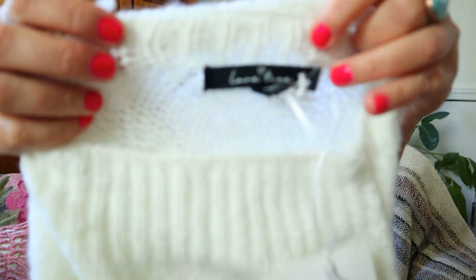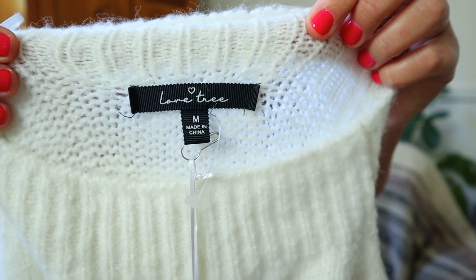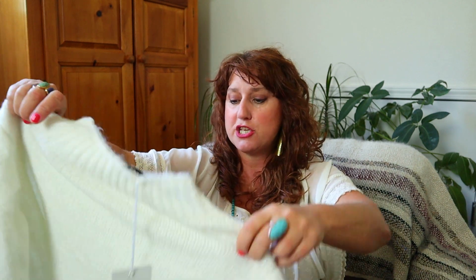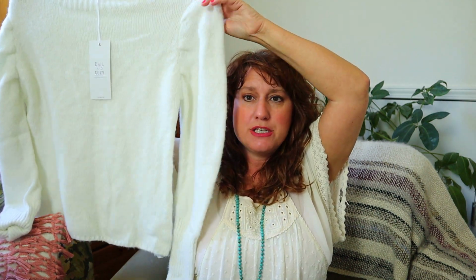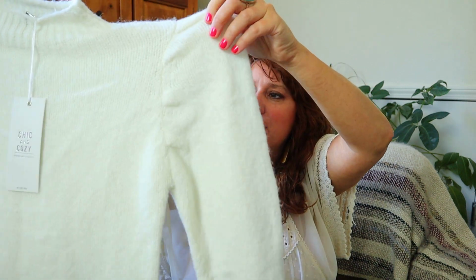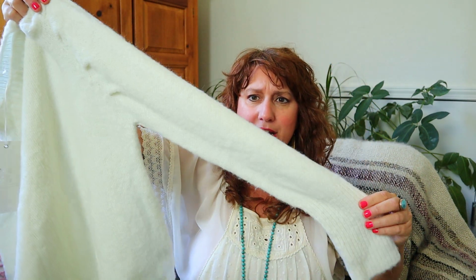This is Love Tree. It's new with tags. Chic and cozy premium quality by Love Tree. I'm not familiar with this brand. If you know anything about the brands, help out your reseller community, and leave some information in the comments for us. This is a super soft white sweater. Really soft, but look at the sleeve detail. See how it's almost like a cap sleeve? And then it goes down to a balloon sleeve. 2021 has been all about the sleeves. Bell sleeve, ruffle sleeve, crochet, lace, any kind of fun sleeve.